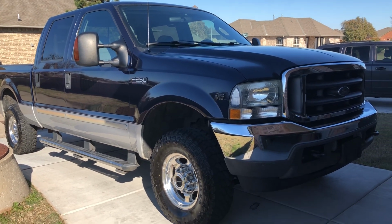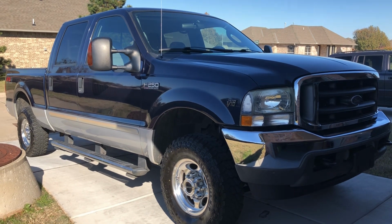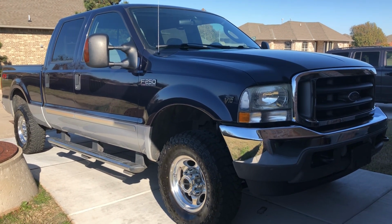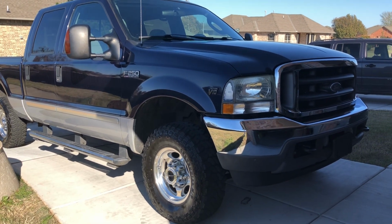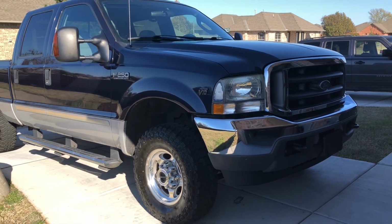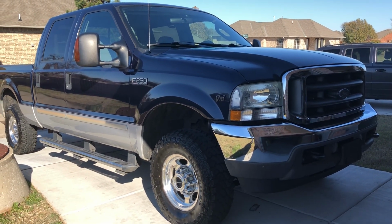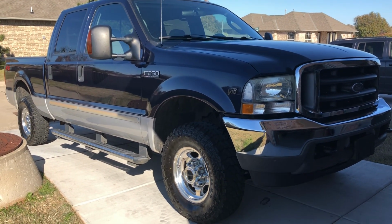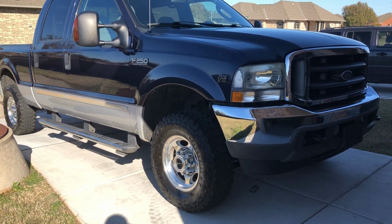So Triton V10, you see a lot of them kicking. You see a lot of Excursions with the V10, and usually when you see those on Craigslist and stuff, those things have well over 260,000 miles. These engines are at least said to be able to go for 300,000 or 400,000 miles if you take good care of them. And so 100,000 is barely breaking this bad boy in. So I'm hoping that I have a truck for a long time.